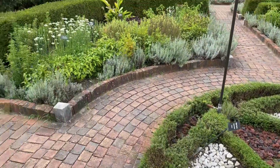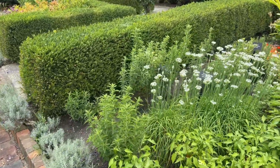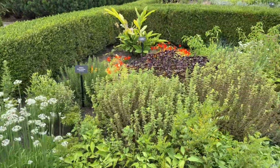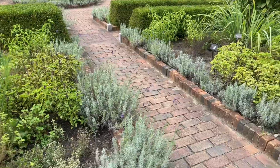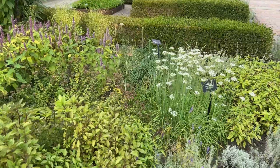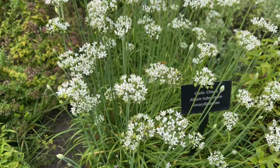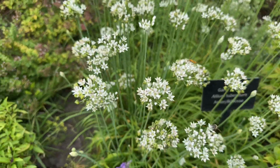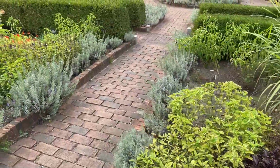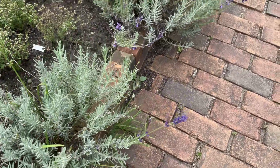So when you walked into this area, you could just smell all the different smells. Garlic and chives, rosemary, basil. But this kind of goes to show you how you can incorporate your herbs into your garden as well. Doesn't just have to be all flowering plants. But as you can see, the pollinators are just loving these garlic chives here. So this kind of gives me some inspiration to add more of these herbs into my garden.